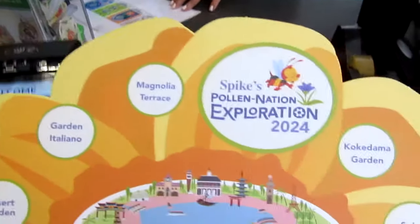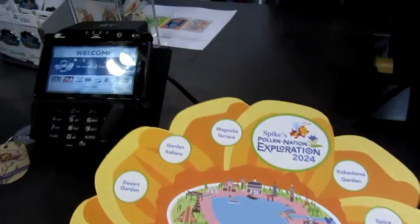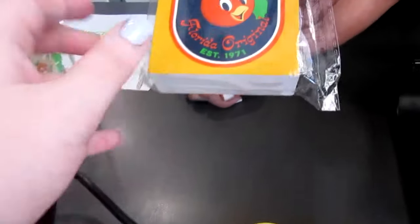So the pollination exploration scavenger hunt is not one we normally do, but it is a good one if you've got kids. It's a great choice. And here are the prizes.